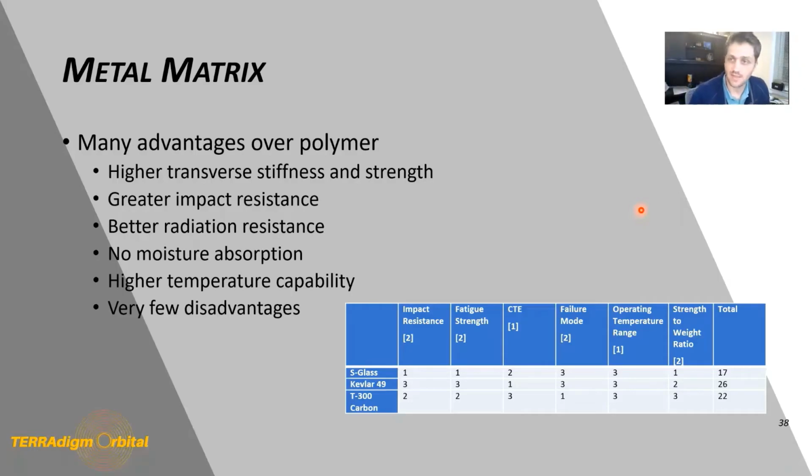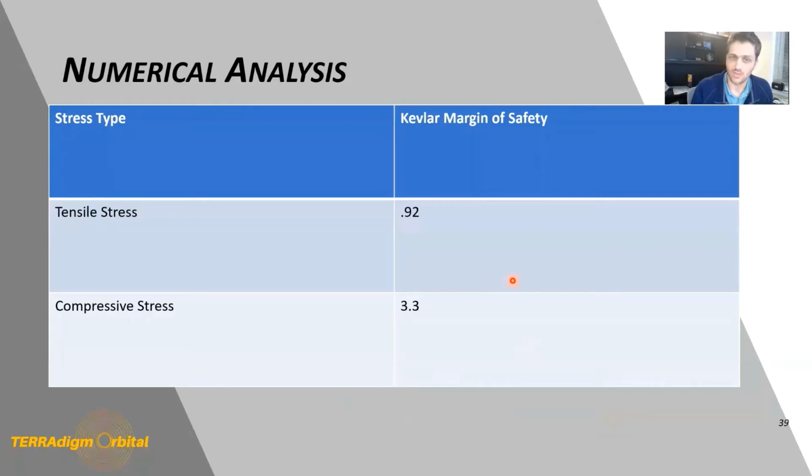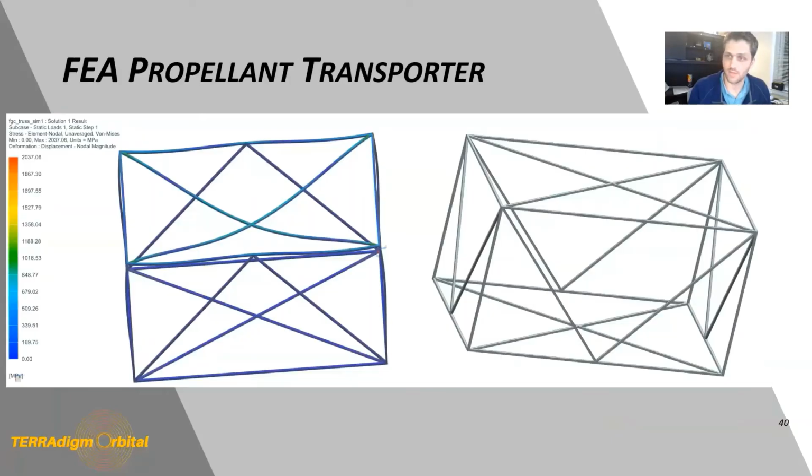We went between S-class Kevlar 49 and T300 carbon, and Kevlar 49 won out. We end up having a higher transverse stiffness and strength, greater impact resistance, better radiation resistance, no moisture absorption, higher temperature capability, and there's just very few disadvantages to our choice that we found so far. And then here's some of the numerical analysis for the Kevlar margin of safety. For the tensile strength, we had 9.92, and for the compressive strength it is 3.3.